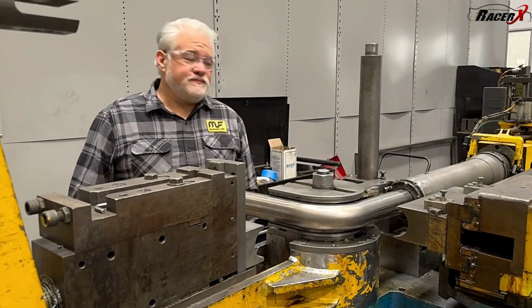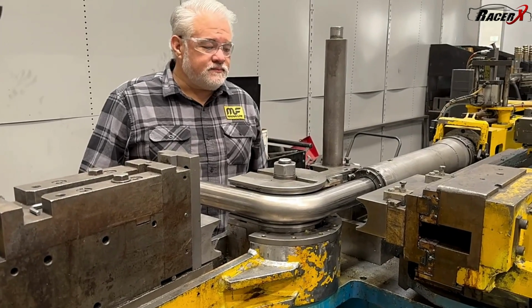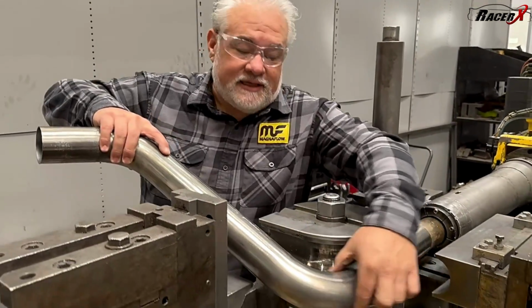So Rich, this machine right here, this is a mandrel bending machine, and maybe you could tell us a little bit about why it's so important, and maybe just illustrate exactly what's going on. Well, the mandrel bend is able to maintain the bend. You can see here the radius doesn't drop.